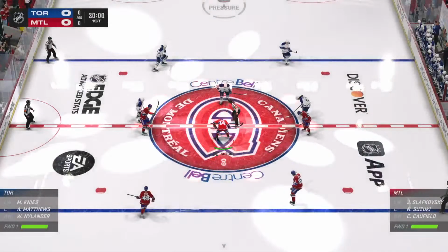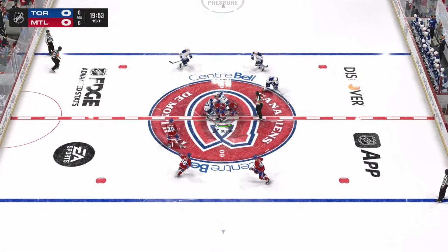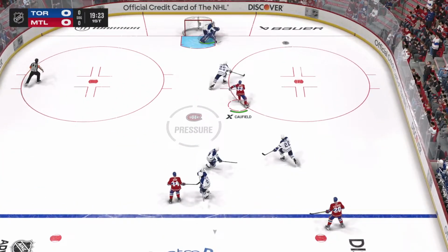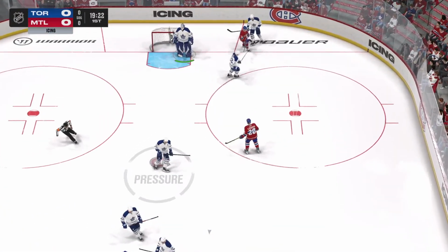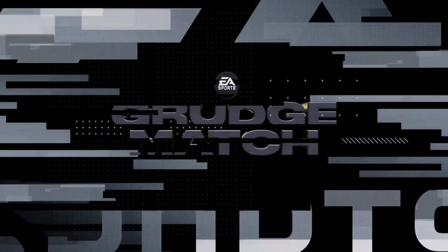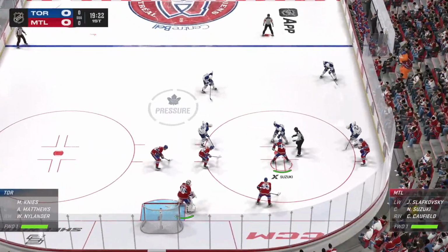You can feel the tension here in the building. The Leafs get off to a good start as they win the opening faceoff. Oh, we'll get some tired defenders as icing is the call. Lots of time left in this period. We've still got zeros on the board.